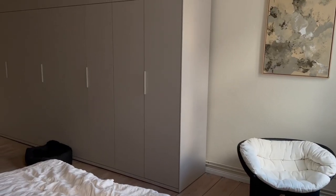And yeah, I hope you enjoy seeing a little bit more about the wardrobe and also how we organized it. I hope this is even interesting, but because it's such a big wardrobe, I actually think it will be kind of fun to see. So bear with me.